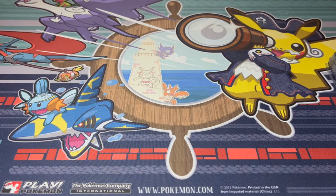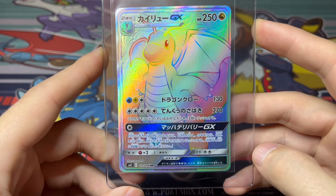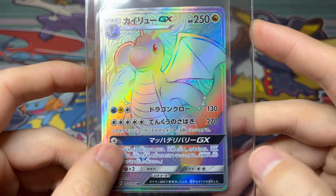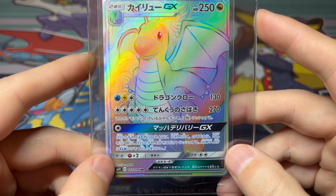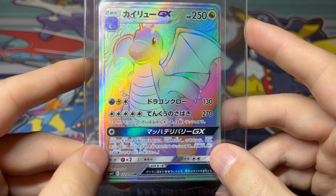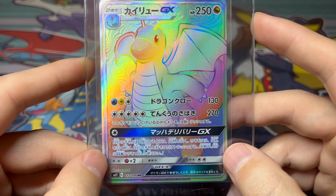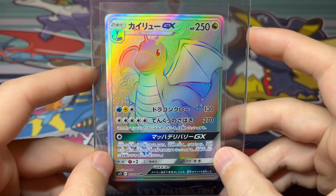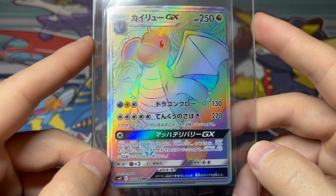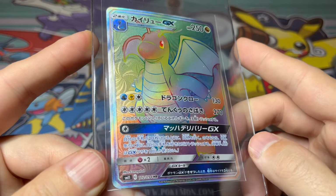All right, coming down to the end of this submission, 1 card from the Sun and Moon era, Dragonite GX from Miracle Twin. Again, I'm never really sure on these Sun and Moon hypers. The centering is a little bit off from left to right, and PSA should go by the totality of the border here, and it should be mostly okay, but oftentimes they only go by the outside of the border, in which case it is off center. So we'll see how this grades, but look at that texture. The Japanese hyper rares, they really just blow the English ones out of the water. This is amazing.